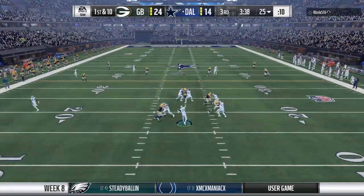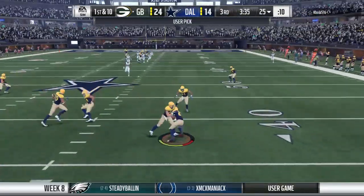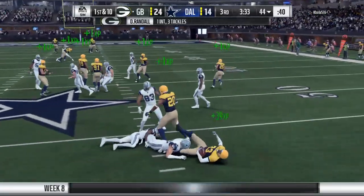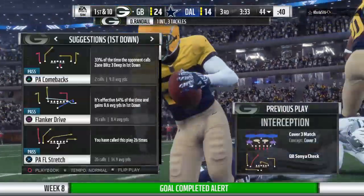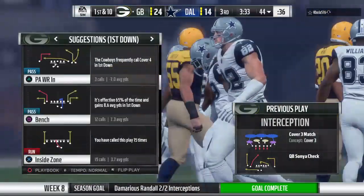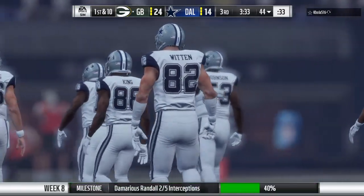They'll come out throwing here to start the drive. He's going to launch this thing, and this is going to be intercepted. Picked off by the former first-round pick, Demarius Randall. And the return comes to a halt right at the 44-yard line. So the first interception of his career under center.